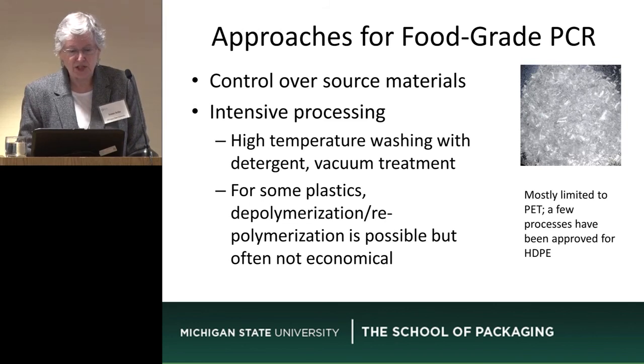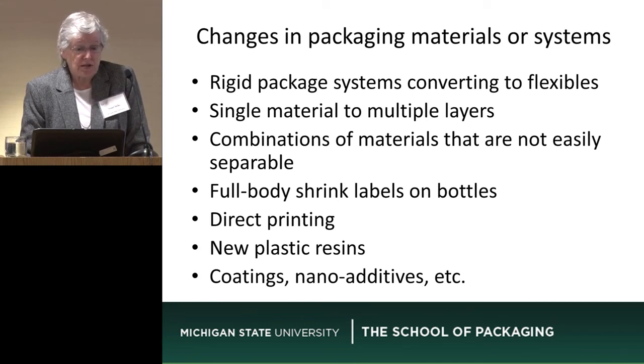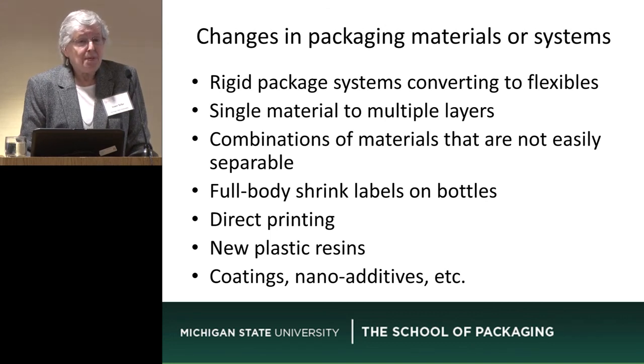I'm just about out of time, so let me get to challenges for recycling. Rigid packaging systems converting to flexibles, single materials going to multiple layers, combinations of materials that aren't easily separated. Those are all pretty obvious things, but some less obvious ones. The Association of Post-Consumer Plastic Recyclers gets really upset with full-body shrink labels on bottles because the automatic sorting equipment identifies the label material, which isn't necessarily the same as the bottle material, and that can cause huge problems. Direct printing on bottles. New plastic resins that get into the recycling stream, but there are no markets for, so those become waste. And then there's the whole thing about coatings and nano additives and all those kinds of things.